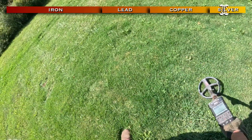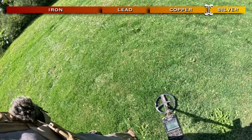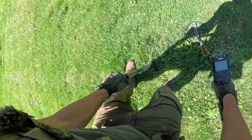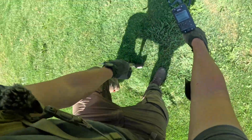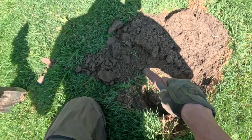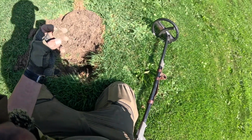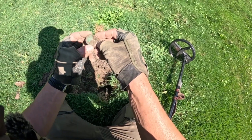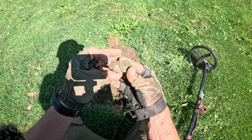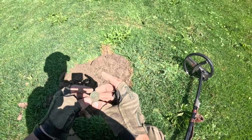Well, this target is not very good. It sounds like it's very deep. Sometimes it's up in the 90s, high 80s, 90s. Lots of topsoil, that's good. No way. No way. Oh. What in the world? Flabbergasted.